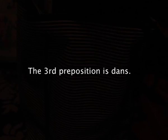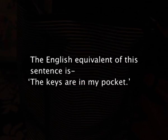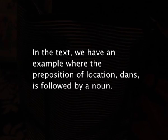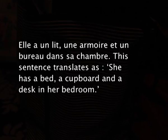The third preposition is dans. Dans translates as in English. Let's consider the sentence where a noun follows the preposition. Les clés sont dans ma poche. The English equivalent of this sentence is the keys are in my pocket. In the text, we have an example where the preposition of location dans is followed by a noun. The noun is preceded by the possessive adjective sa. Elle a un lit, une armoire et un bureau dans sa chambre. This sentence translates as she has a bed, a cupboard, and a desk in her bedroom.